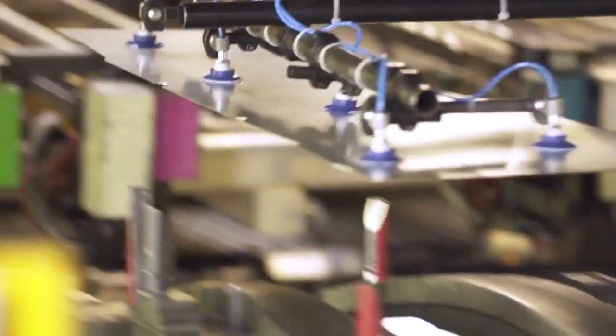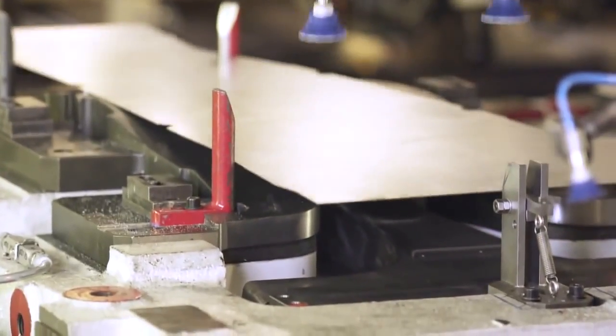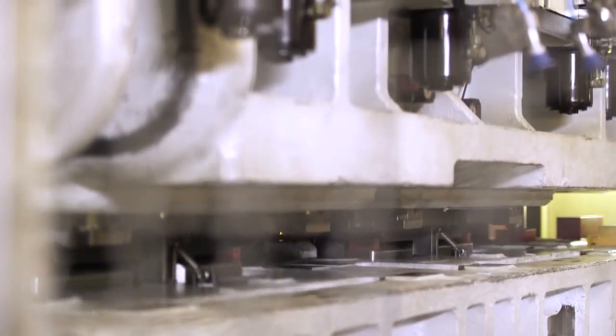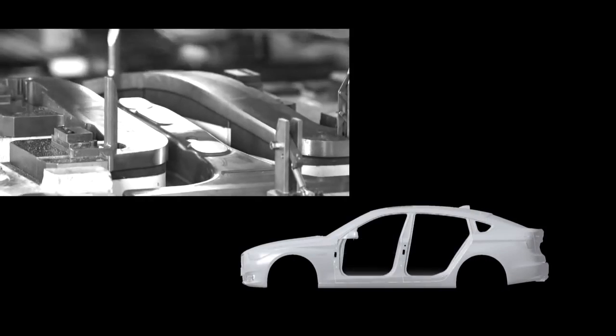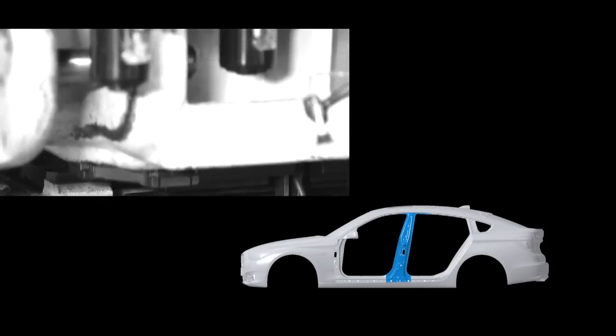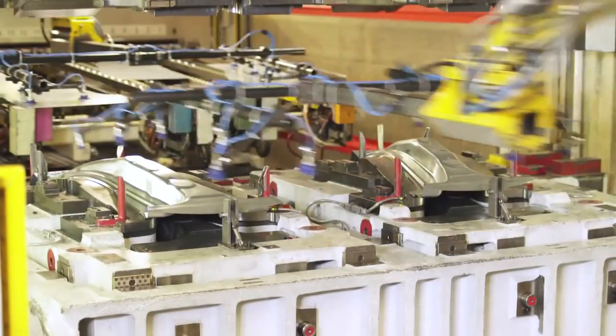The BMW plant in Dingolfing. Starting with a straight piece of sheet metal, the tool presses with a force of up to 2,000 tons of pressure, forming the component. In this case, the B-pillar, which later comes in the middle of the vehicle and is extremely important for the protection of the passengers in the car.